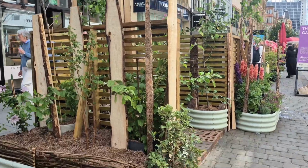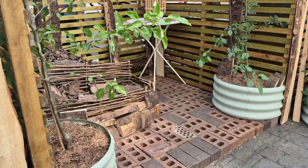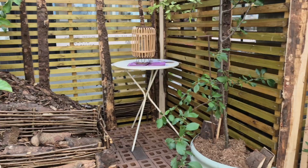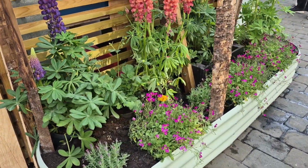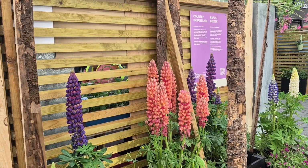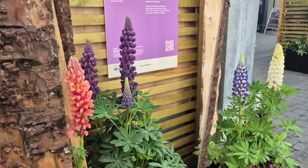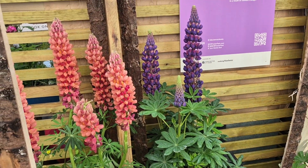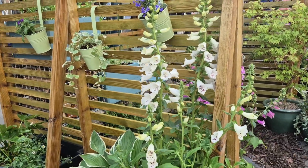So this next piece was from the Cloud Gardener, and it was also completed by the students from Manchester Metropolitan University, where they were given a budget of £350 to try and create something sustainable and to showcase how you can utilize small spaces and small gardens to really elevate and brighten up the area. Not only that, but it was also their project to try and show people how they can really go the next step in terms of utilizing small spaced gardens.